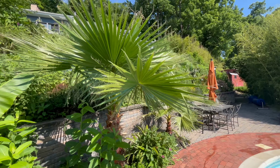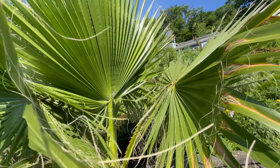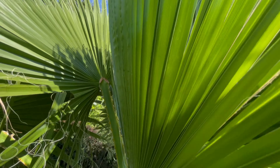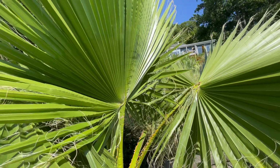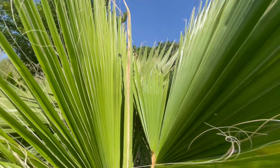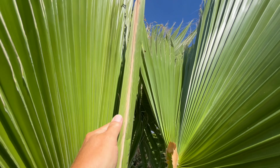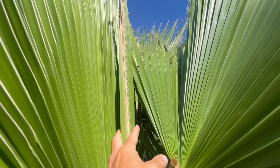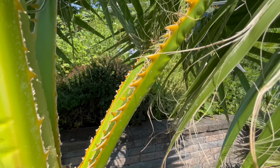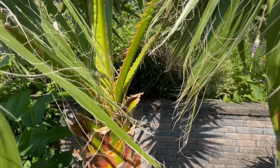largest Washingtonia robusta. I'm gonna try to get up in here. It's really tall. The new growth, if I can get in here. Kind of hard. And these things are razor sharp, but this is what I want to show you, is just, these are so strong and massive, the new growth in there. But you have to be careful because these razor barbs on the fronds get you every time.